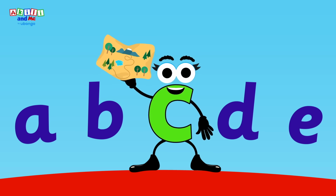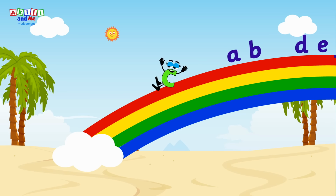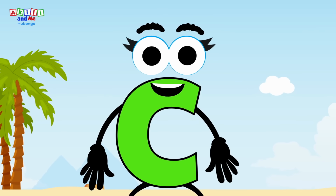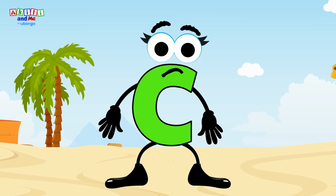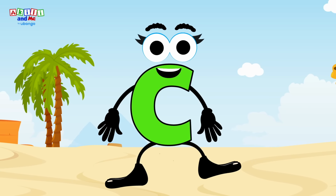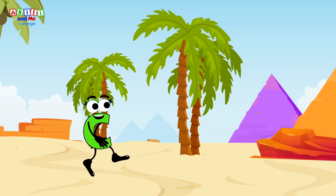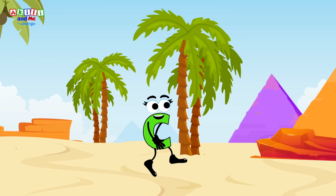Oh, it looks like letter C is ready for her first day out in the mountains. Letter C, haven't you forgotten something? You need to wear your boots if you want to climb the mountain. Kids, we need to help letter C find her boots. I wonder where they could be. Letter C, are your boots behind this tree?